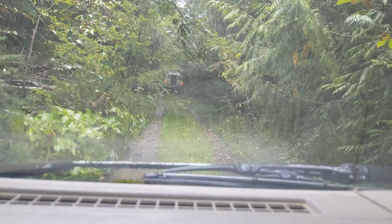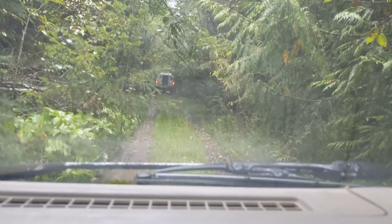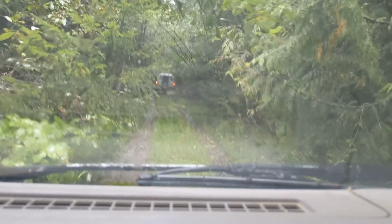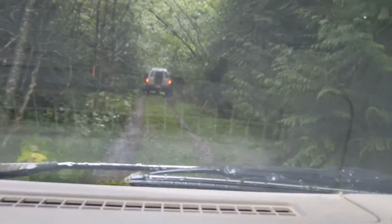Hey, I broke something finally. Fog light. Whoa. Out of the freaking door. Go. First gear. You know the deal. Our windshield surprisingly got cleaner.